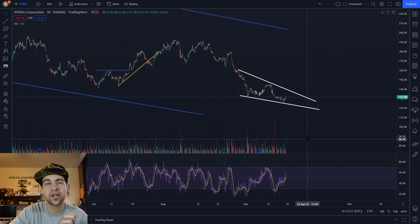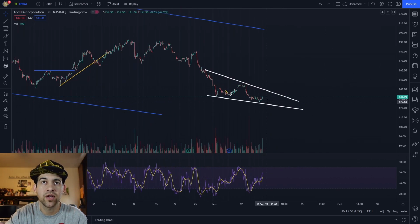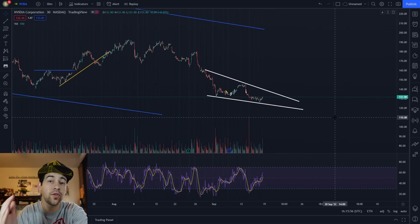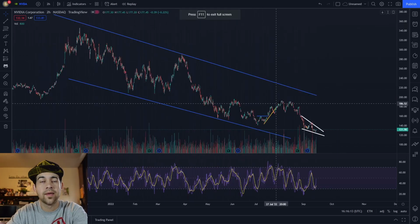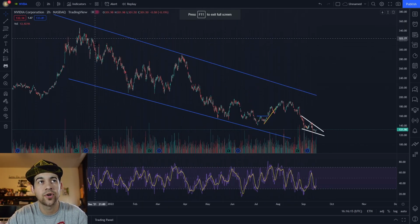But I'd say right now I'm definitely short biased to NVDA, and I would rather play the short side than the long side. Although if you're talking about it from a long-term stock buying perspective, I think NVDA is actually a great time to start adding. But like I said, to me, at least for the short term, it's bearish.